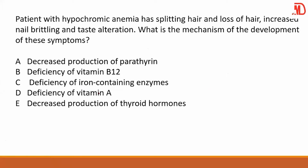We have a patient with hypochromic anemia. When we say hypochromic, it means that the color index is low. I don't know if you know about color index. Color index is normally controlled by what? Heme. And inside heme, we have what? Iron holding them together. So if we have somebody with hypochromic anemia, it means that the heme is not sufficient. And if heme is not sufficient, it means that the iron is not what? Sufficient. Technically, that's what it means.